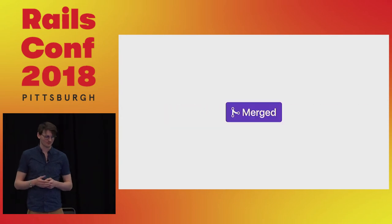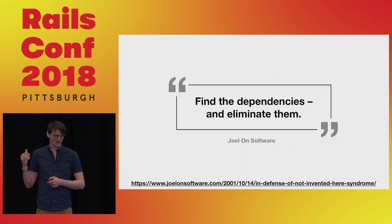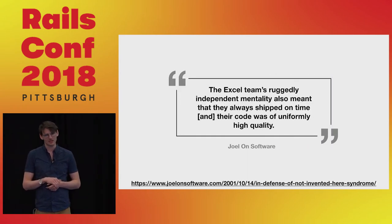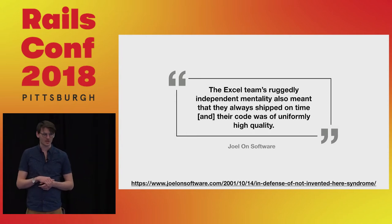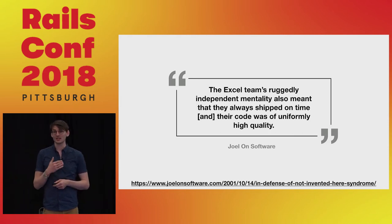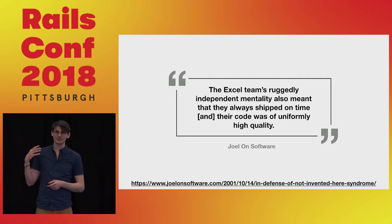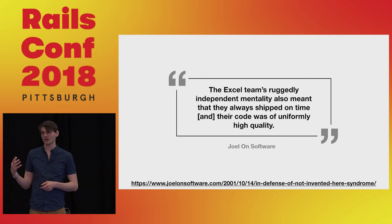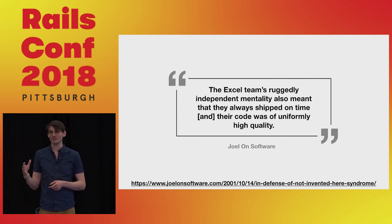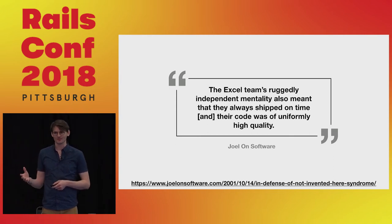But he went on. The Excel team's ruggedly independent mentality also meant that they always shipped on time and their code was of uniformly high quality. So they acknowledged the cost of their dependencies and they decided that they could build it better and cheaper themselves. Now, this isn't to say that we should open our Gemfile and empty it of every gem we have. But we need to acknowledge that cost.